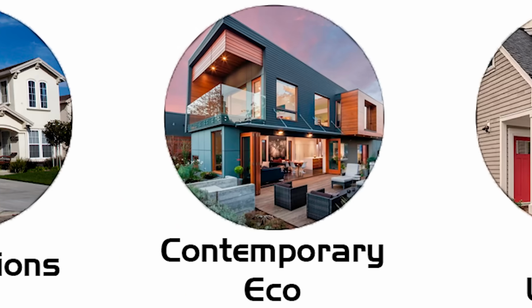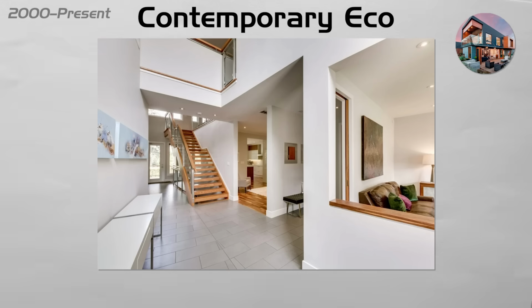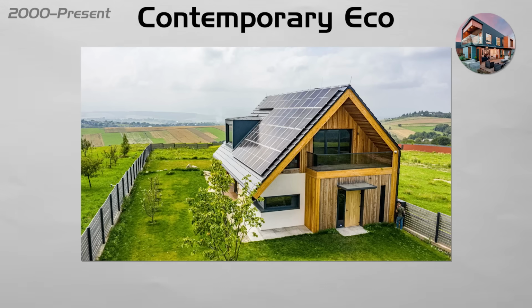Contemporary eco. Environmental concerns inspired custom homes with triple-glazed windows, solar orientation, and low-impact materials like reclaimed timber or straw bales. Interiors favor open plans, high ceilings, and abundant natural light. Architects may add living roofs, water recycling, or advanced insulation, fitting modern green goals to Canada's diverse climate.